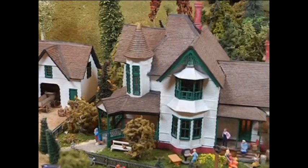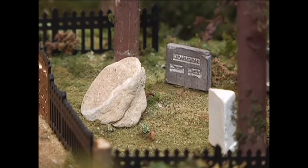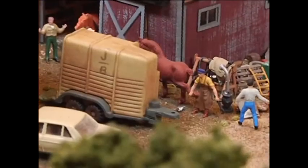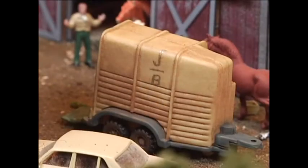There are a lot of interesting scenes around the complex, including this slide, which leads into a pond, the family's private cemetery, and lots of horses. Bill had a hard time finding these horse trailers in HO scale, but he finally found them in Florida.